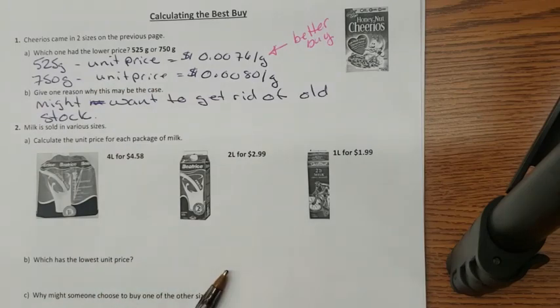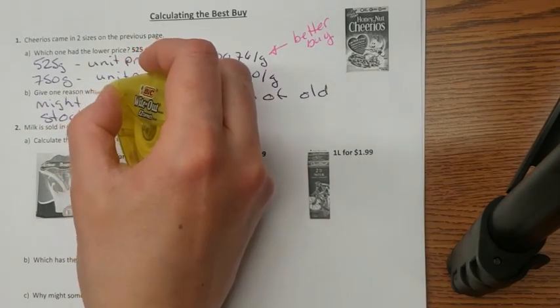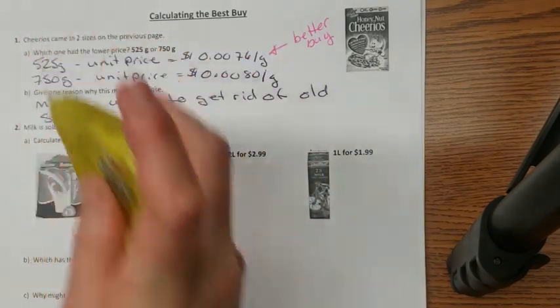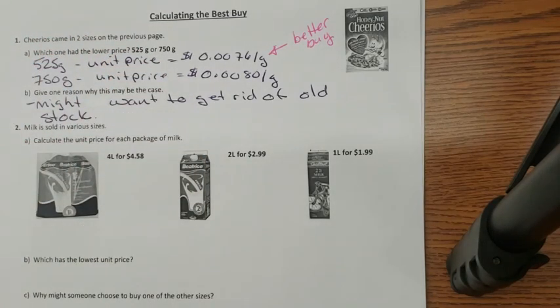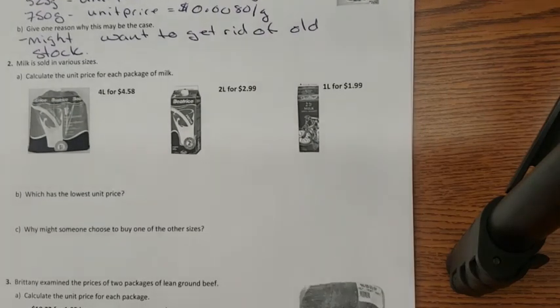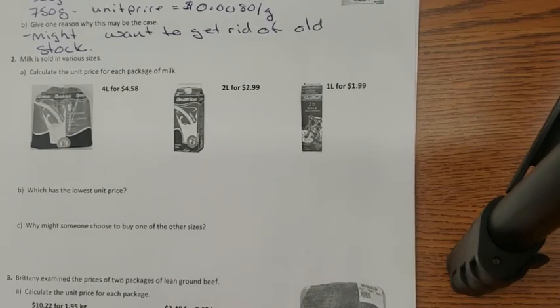So sometimes the stores sell the smaller product a little bit cheaper if they want to move it quickly. Another reason could be that they have too many of them. They have too much and they have to move it quicker. All right, so let's try one more question together.